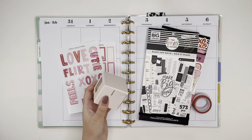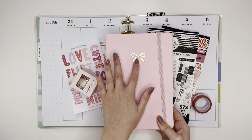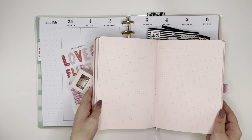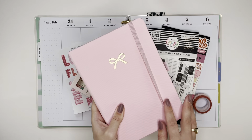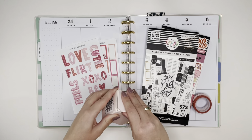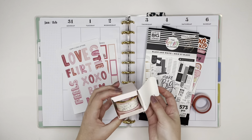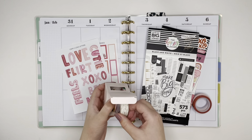This one is from the Simply Gilded collab. It came with this beautiful journal with the little pink bow on the cover. I just need to show you this real fast. The pages are pink. I'm obsessed with this. Anyway, so I got this Simply Gilded bundle from the Archer and Olive website, and it was the combination of the journal that they worked on together and then this set of washi tapes, which I haven't actually opened up yet.